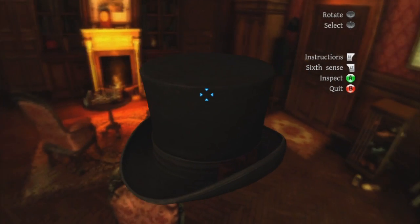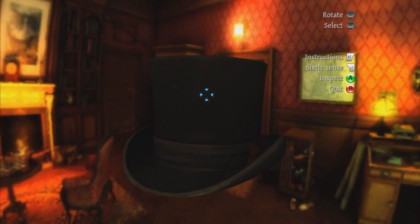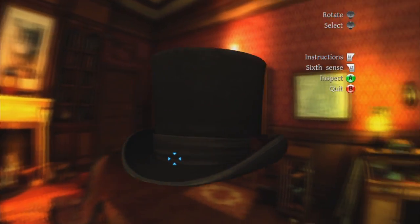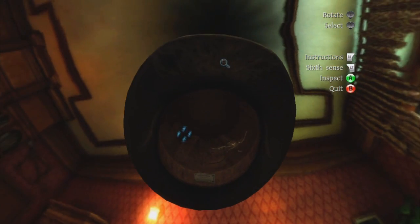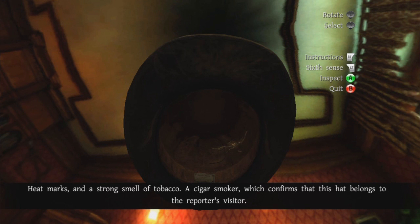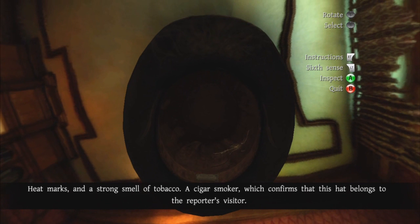How do we know that he's married? I will never know, but let's see if there's any other clues around. I'm sure there's some. There we go. Oh, it's kind of cool how we can use the 6th sense on this hat, though. Makes everything that much quicker. Heat marks and a strong smell of tobacco. A cigar smoker, which confirms that this hat belongs to the reporter's visitor.